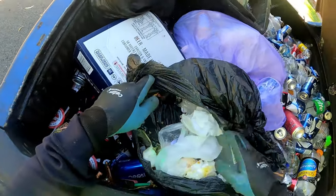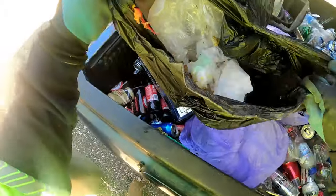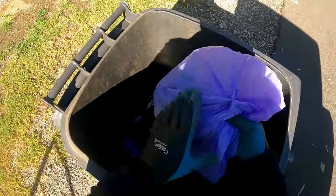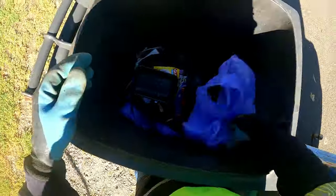Can go that way. Yucky food. That's where the ants would have been getting in. Go away, fly. You're annoying me. Nothing's there.